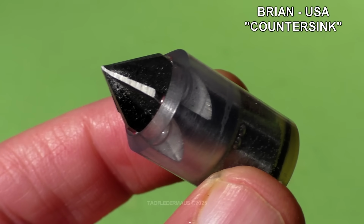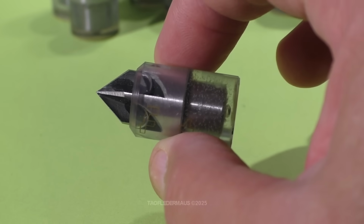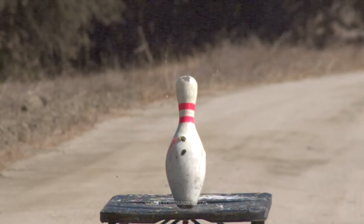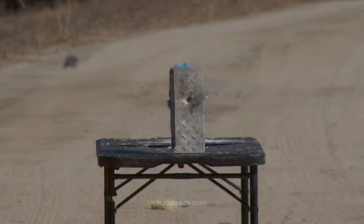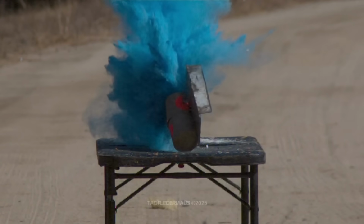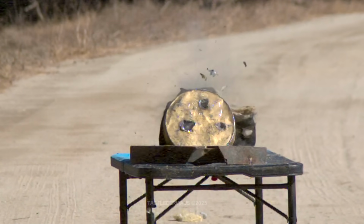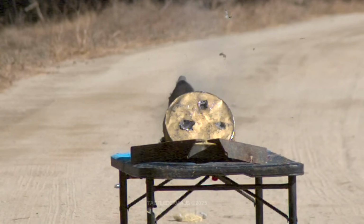Another brilliant design is the Countersink, using a Chinesium alloy metal, still very tough. Yep, actual countersinks embedded in that resin jacket. The countersink had tremendous penetrating power on pretty much everything we shot it at, including this stainless steel diamond plate. No, it's not aluminum. And yes, it easily penetrated our 30-pound lead plate.